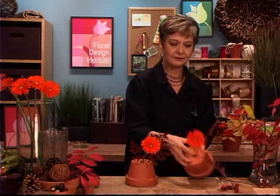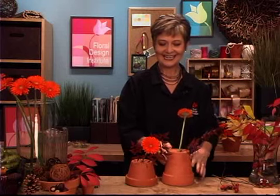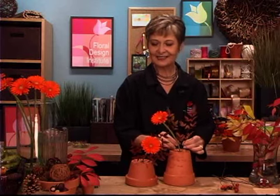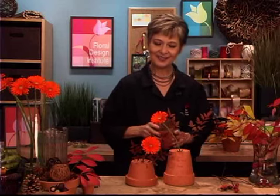Pushing it through, and then letting it stand. You can see you can angle them all different directions and then intersperse them with the rest of your findings.